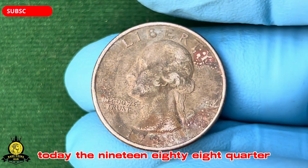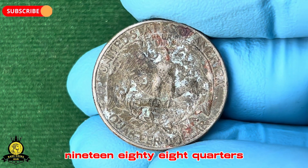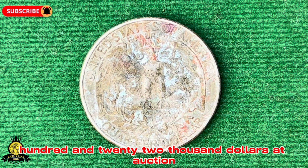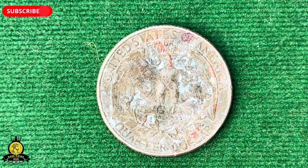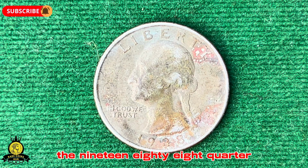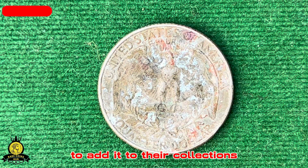Today, the 1988 quarter has become one of the most sought-after coins in the U.S. coin market. Some examples of the double die 1988 quarters, especially those in near mint or mint condition, have sold for upwards of $122,000 at auction, a far cry from the coin's original face value of just 25 cents. This astonishing price reflects the rarity and desirability of these coins among collectors. The 1988 quarter has transformed from a simple piece of currency into a coveted treasure, with some collectors willing to pay top dollar to add it to their collections.